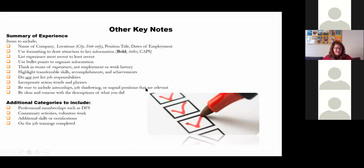I'm going to give you some tips and tricks real quick. So some other key notes. Here's some basics of what to include. Here's a summary, and I know Liz is going to share this presentation afterward, so I will not read this information, but basically, minimum definitely include for your experience the name of company, the city, the state, the position title, and the date range of the employment.